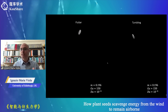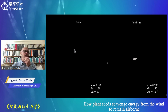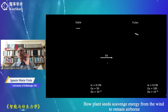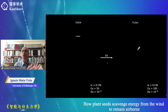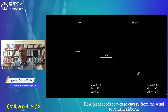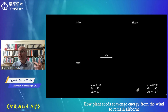Now, there are a lot of studies about the different modes of falling of impervious plates. We believe this one is going to be the first one for permeable plates. But more importantly here, we would like to focus on which parameter actually makes the fall steady. Because when we look at the dandelion seed falling, we know that it falls steadily. So in this case, what we realize is that if you decrease the Galilei number, that's one way to make the fall steady.